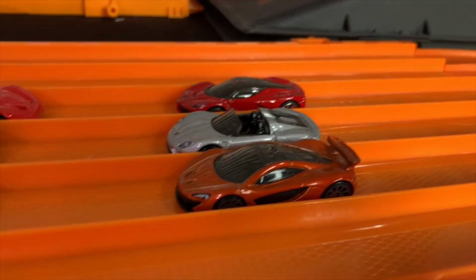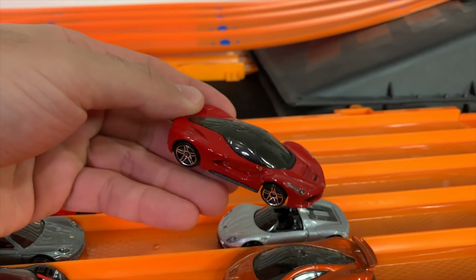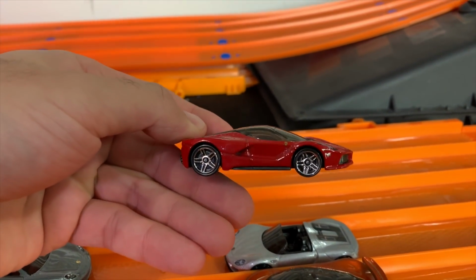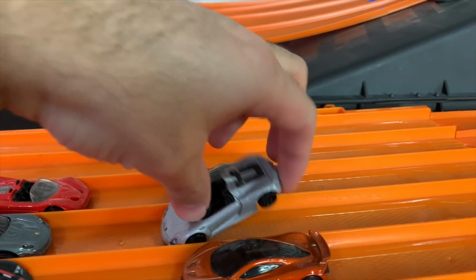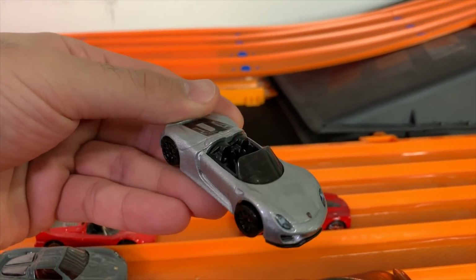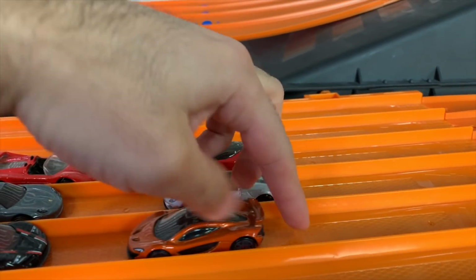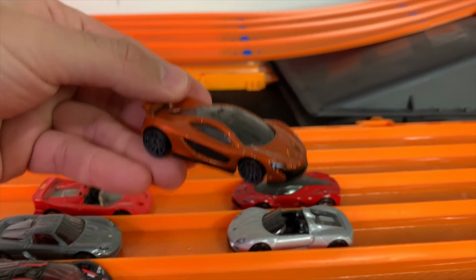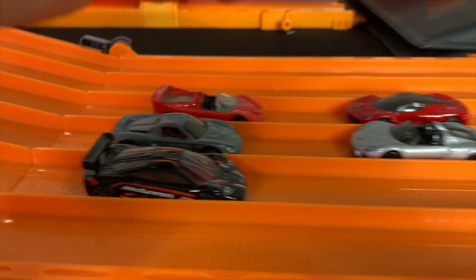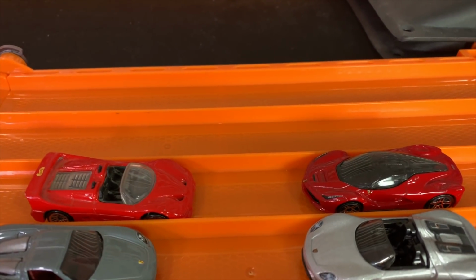Then we'll go on to our modern Holy Trinity. First off, we've got the LaFerrari in the red, going up against the F50. Then we've got the Porsche 918 Spyder convertible top down. That's going up against the Carrera GT. And then we've got the McLaren P1 in that burnt orange color going up against the McLaren F1 GTR. Let's get started with the Ferraris first for race number one.